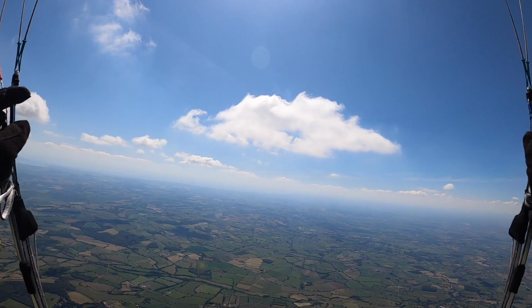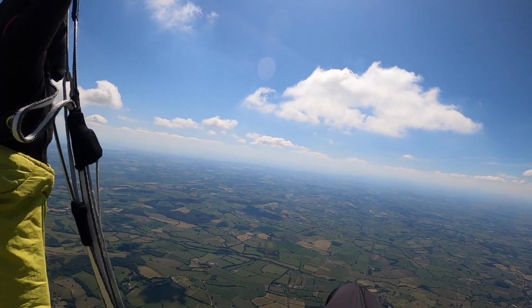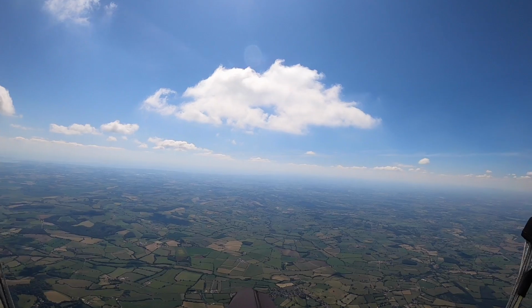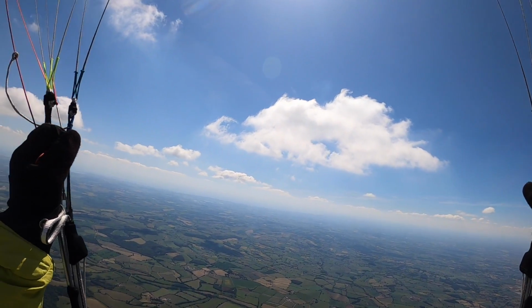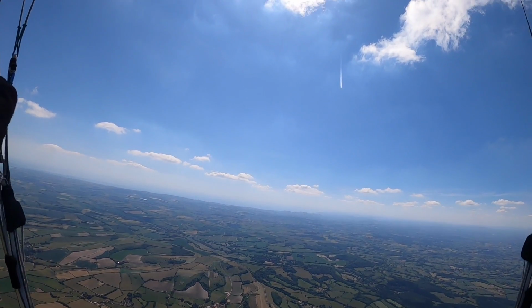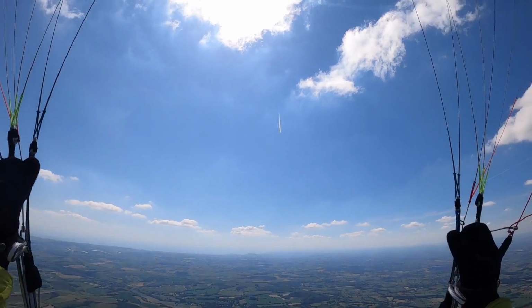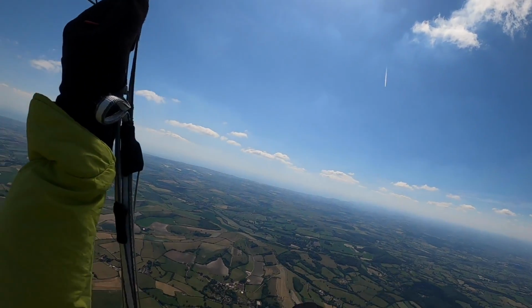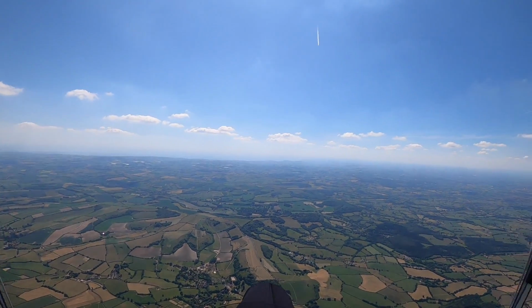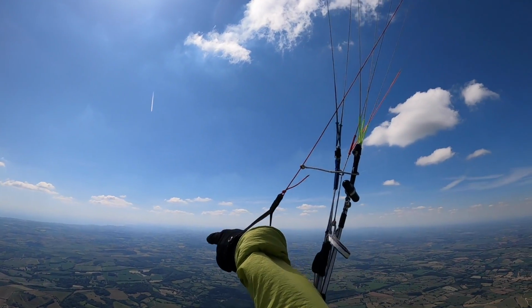Right, I'm only at 5.4. I don't really need any lift yet, but let's hope this cloud gives me something. Down to 4.3. Hoping for a lift here. Otherwise, just that cloud and then press on down there.